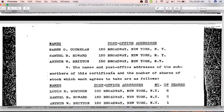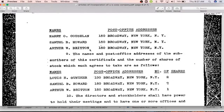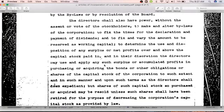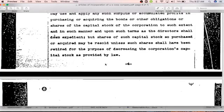The owners is right here: Harry O. Coughlin, Samuel B. Howard, Arthur W. Brighton. Now, this was done back in 1925. I know they're, maybe some are still here, but I rest assured we have new officers in these positions today. And a lot of them are overseas, Morocco, China, other countries.